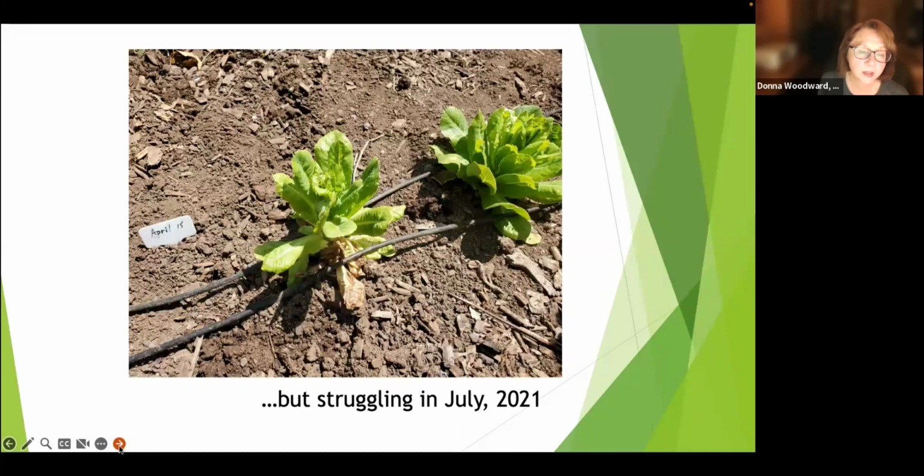This is what happens if you're not paying attention. It suddenly got hot. These plants are pretty stressed. They can be saved by using a row cover and keeping them moist. Row covers can also provide some protection from the sun, not only from pests. Next slide.